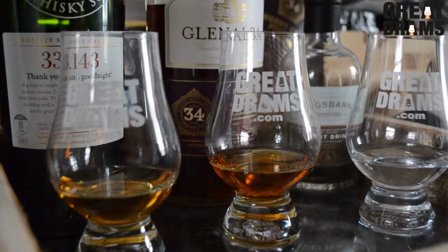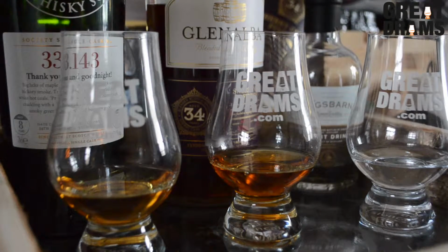As you can see, the colours vary wildly. So going from the right this time, we have extremely clear, straight off the still, fresh as anything, new make spirit. In the middle, quite a deep colour, which we'd suggest finish it in sherry casks, adding that colour to otherwise bourbon maturation. And on the left you have the Ardbeg, which is quite a lot deeper than you'd expect from your typical Ardbegs because of that sherry maturation.